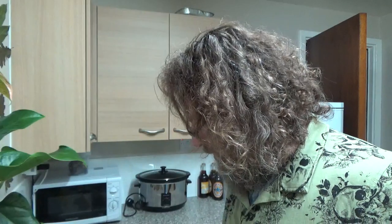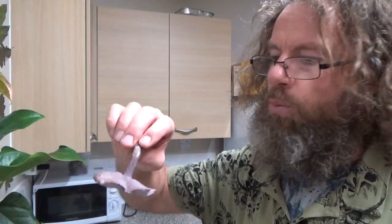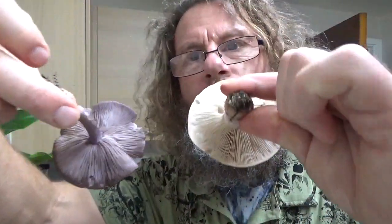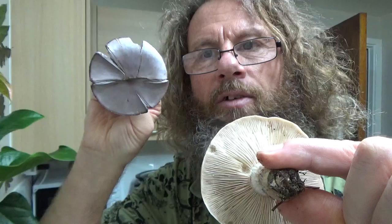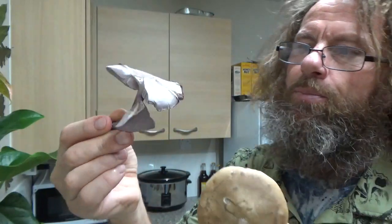So the difference between, I mean, this field mushroom, sorry, this wood blewit, just on its last legs. It was like that when I found it. And I'm like, wow, there's a little precious beauty.